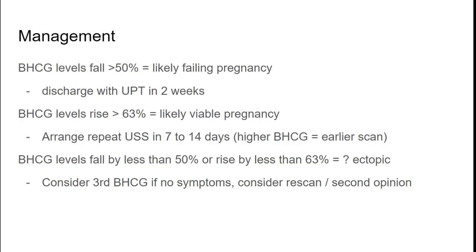If they've got a higher beta-HCG, so if their initial beta-HCG was 1,500 and now it's 3,000, I would offer them an earlier scan, so you're more likely to see it. Whereas if they were in the low hundreds, say an increase of 100 to 300, then leaving it a little bit longer will give you a better chance of getting the diagnosis with your next scan and not bringing them back for a third scan.